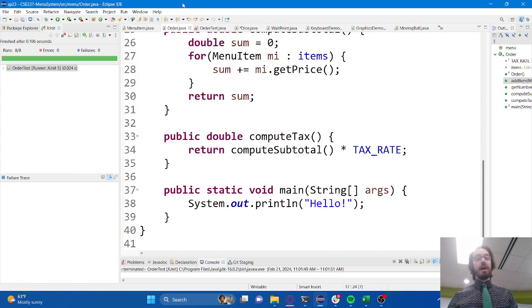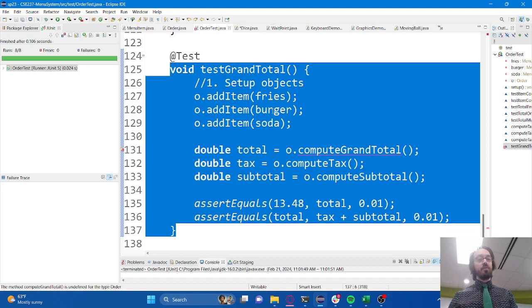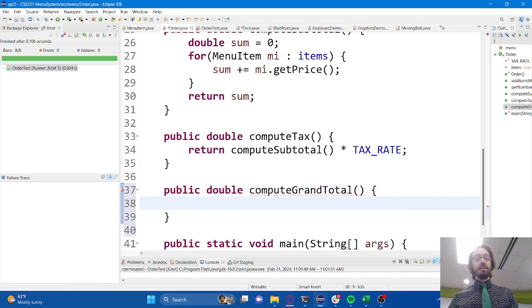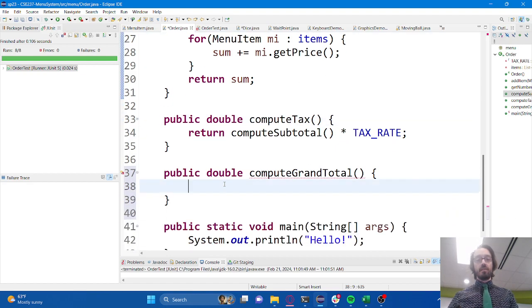And so yeah, I would also consider writing more tests for the grand total. I think it would be useful to test for an empty order, just like we did as well, but I'm not going to do that right now, mostly for the sake of time. I'm just going to wrap things up by hopefully implementing this method, which should be fairly simple if we think about how we get that grand total. It's just the sum of these two things, so we can rely on those methods to help us. I won't make the same mistake twice.